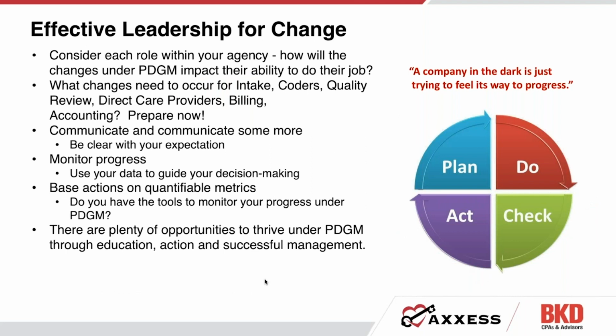With your roles in your agency, consider how things will change under PDGM. How will it impact your employees' ability to do their job? What changes need to occur for each position from the front end to the back end? You want to analyze their daily activities to identify where processes may be streamlined. Communicate and communicate some more. Be clear with your expectations. Keep the lines of communication open with your employees.